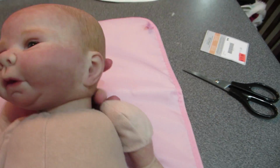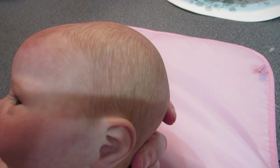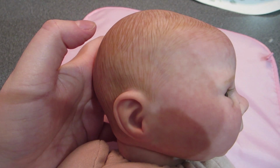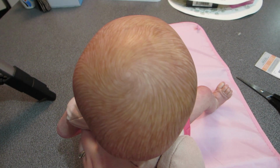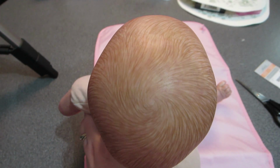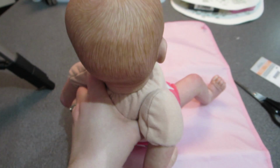There's that. And then the side of her head looks like this. I'll show you the other side. You can kind of see the veins. I put a lot of veins in her head so you can see them through the hair. Let's kind of get a quick little peek at the back of her head. You can see that. She's got a little swirl. I admit I am not the best hair painter. It's still very new to me and I'm still learning. But for a play doll, I think it's pretty decent.